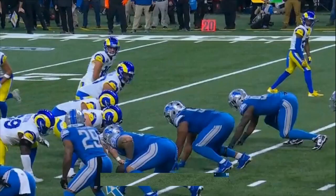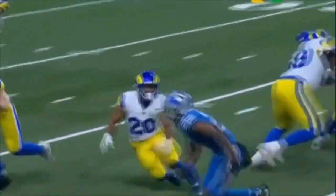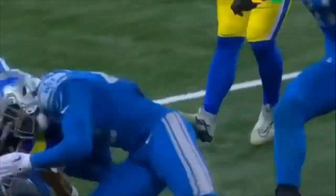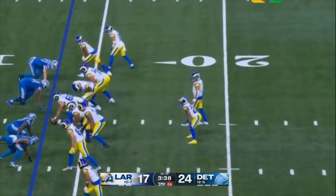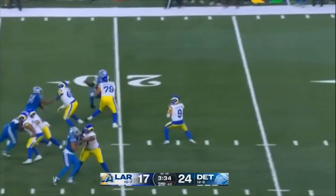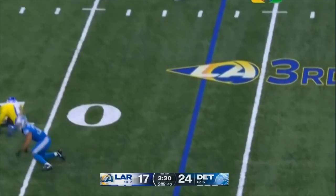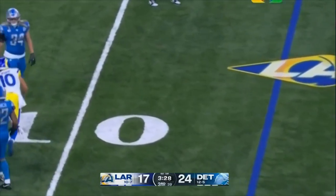Nice play that time by Vildor. He could have been trapped down in here, but he escaped and went out and set the edge and turned this thing back in. With Cooper Kupp in practice, working these red zone drills. Stafford, pressure, throws underneath. Kupp's got it, but he's tackled inside the 10 by Brian Branch. It'll bring up fourth down, and the Rams will bring out the field goal unit.